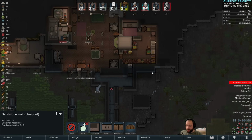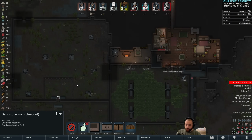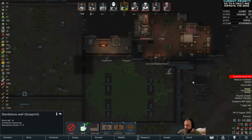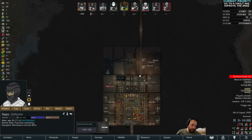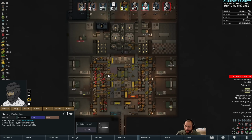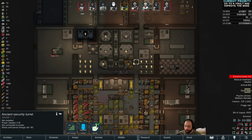So I'm walling up all the other paths into the base, where we only have one valid path. Actually, I'll do this one last, where we only have one valid path in, and then I'll eyeball laser the Scythers and then pulse the Scythers, and that should take care of them.